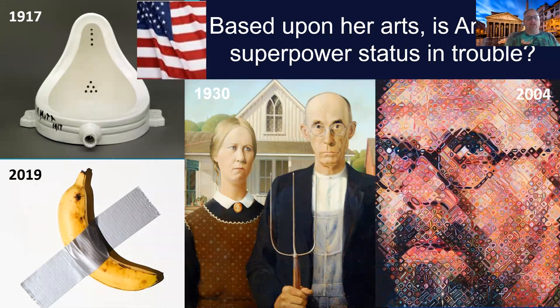So the question that's going to dog us for next time is, based upon our arts, is America's superpower status in trouble? If you look at the difference between 1917 and 2019, and 1930 and 2004 for portraiture, if our society and the concepts and the ideas behind our art start to change and artists know it, maybe we are in trouble. We'll come back and talk about that as we talk about the fall of Rome next time and end our Roman study and the beginning of the classical world.